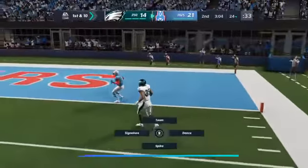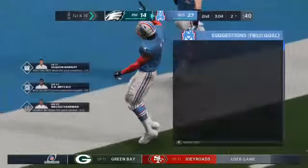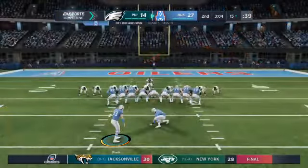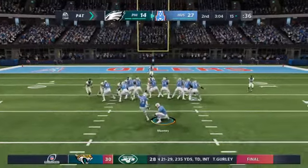There he goes, right side. Touchdown, Houston. DK Metcalf, 76 yards. And his guys get the quick strike touchdown.